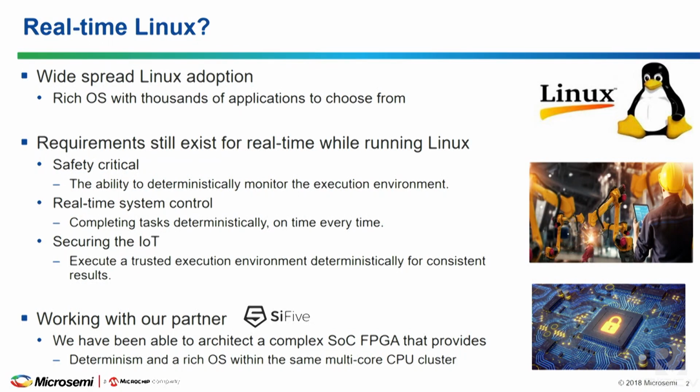So we've just announced the third generation of our SoC FPGAs. Previously, we had microcontroller-based FPGAs, but our customers have been demanding a rich OS. At the same time as demanding a rich OS, they still want some of the real-time benefit that we provided with our previous generations. So we still want a rich OS like Linux, but they still want to keep safety critical and real-time system control as one of their main applications. In order to fulfill our customers' requirements, we've partnered with SiFive to come up with an architecture that would fulfill those requirements.